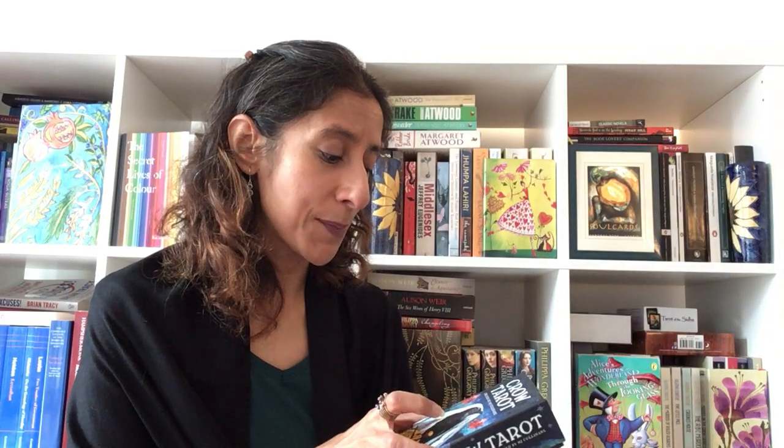So this is a mass market deck. It's a US Games production. I've spoken a little bit about this deck already before, so I won't go into it too much in that sense, but the author is MJ Cullinan. She's the artist and the author of this deck, and I understand she's based in Seattle.